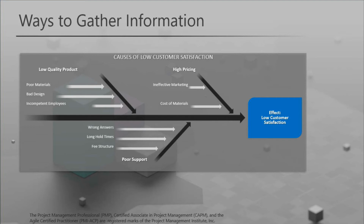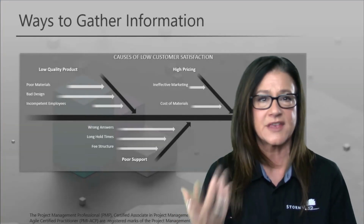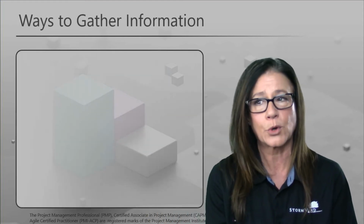So ineffective marketing, maybe we can't control that. Cost of materials, maybe we can't control that. Bad design, we can control that. Poor support, wrong answers, long hold times, fee structure. We maybe can't control the fee structure, but we can implement training and checklists and things like that to try and control some of that and improve going forward.